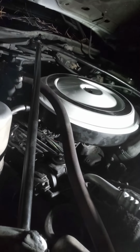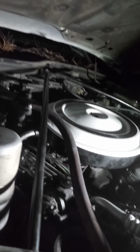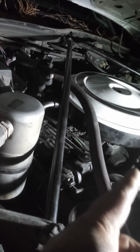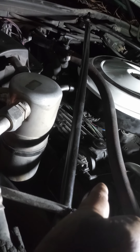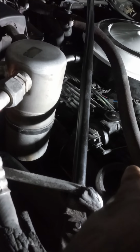This is such a simple setup right here. If it's not one thing, it's another. If it's not that thing, it's this. If it's not that, then at the end, it's gonna be this. Always start with the cheap route, and always test the parts that you have, because basically, like I said, you could test the injectors, you could test the solenoid valve, you could test the EGR solenoid.